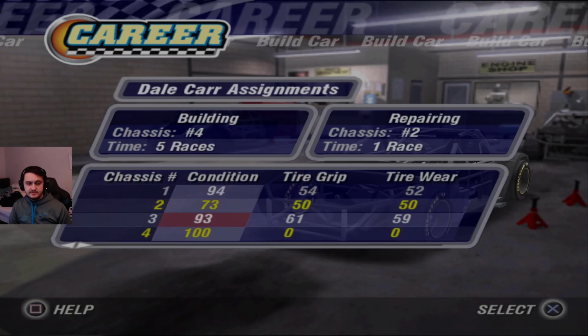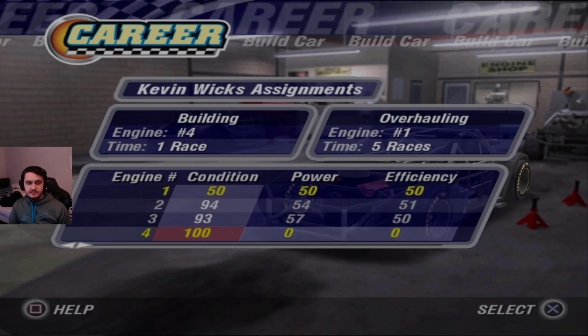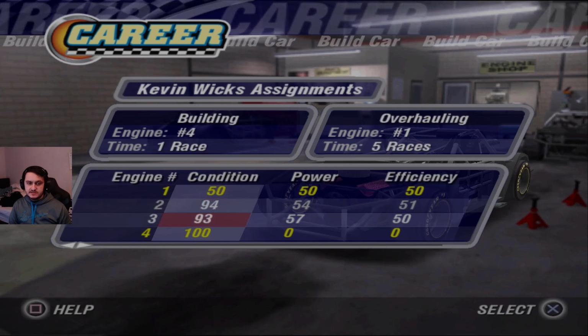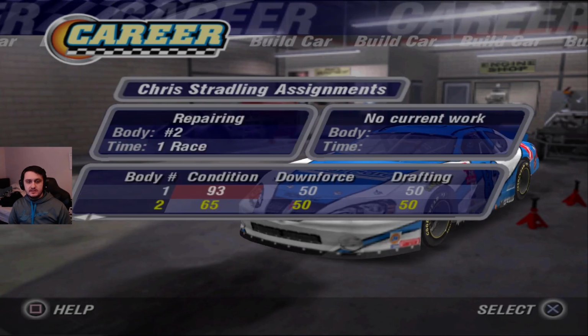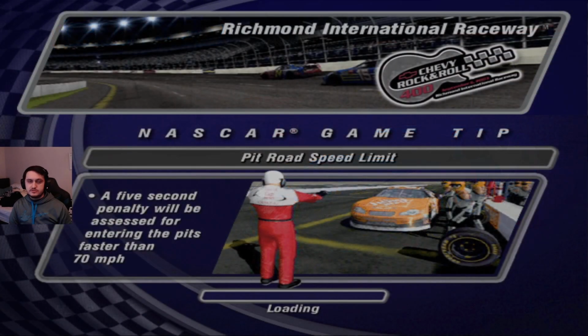For the chassis, we do have a 61 tire grip chassis. For the engine, we'll have that new engine for Talladega. What I'm actually going to do is take this engine here, the 57 power one. And for the body, I only have one choice. So, 57 car rating, let's just get straight into it.